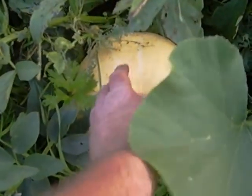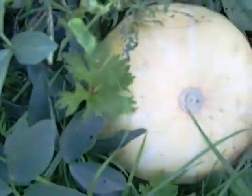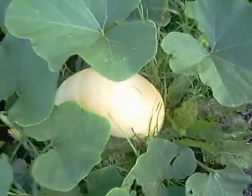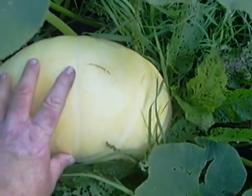pumpkins rather. This is a bigger pumpkin. As you can see, this one is now 12 inches across. Quite a decent size, and it's doing well. But that's the baby. This is the daddy. This one here is absolutely massive. Put my hand on it. This thing is probably somewhere in the region of 18 inches across, maybe more.